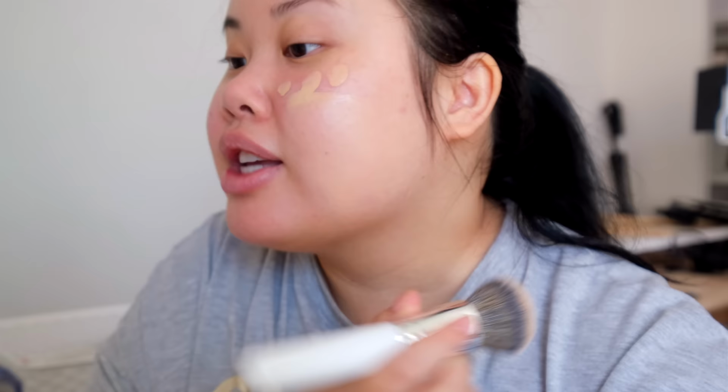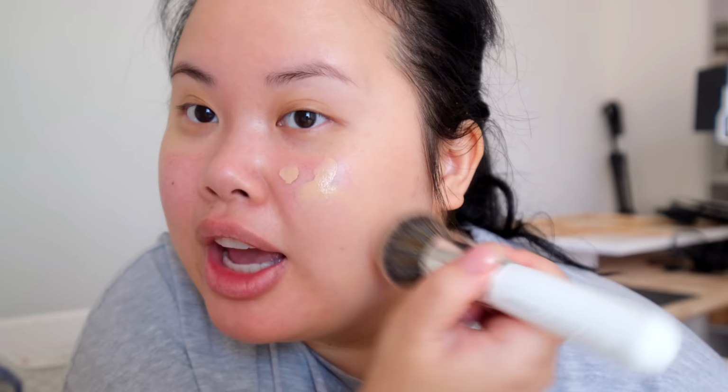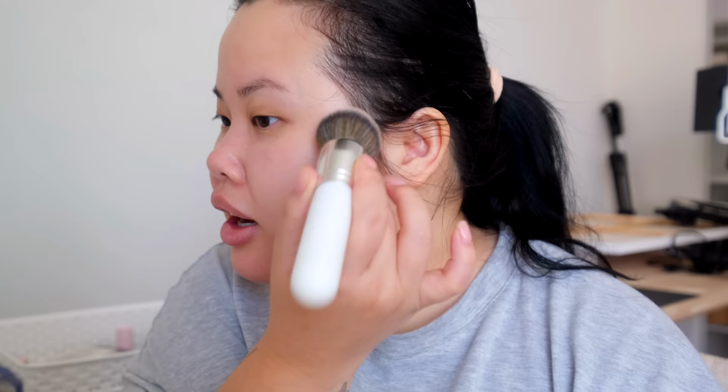Got great coverage. I feel like you could really take this foundation all the way up to high coverage, or you can be like me who likes more of a natural look because I just want to cover up my redness. And you can do it very lightly like this. Just look at the coverage. I only did one pump and you guys saw that pump wasn't even big. And it just does an amazing job covering it up.